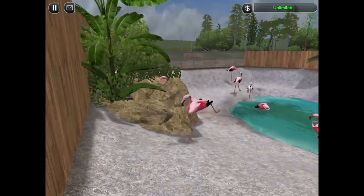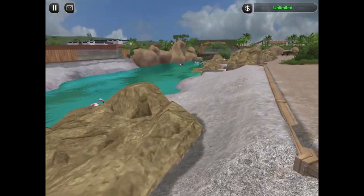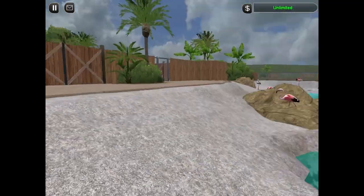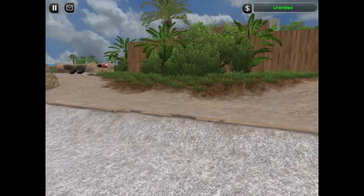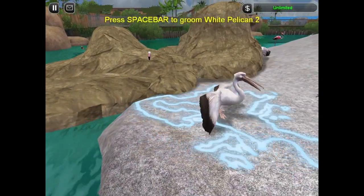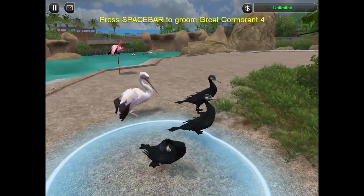To see the actual exhibit. So I have these flamingos. I mean, realistically, they would all congregate in the same area, but this is Zoo Tycoon, so they're all over the place, walking through rocks and flying when they shouldn't be.